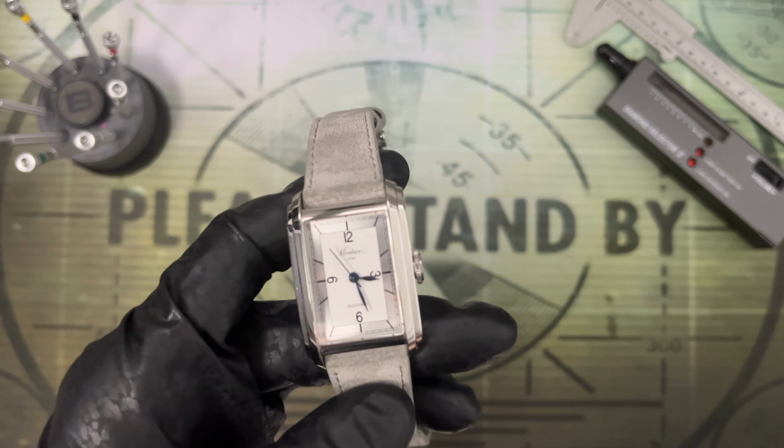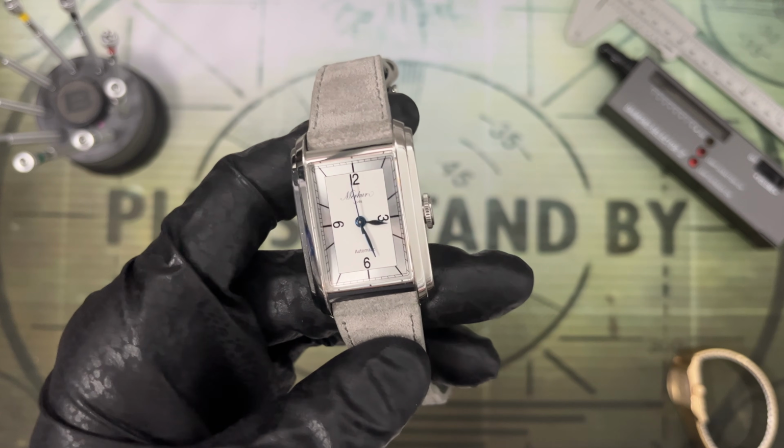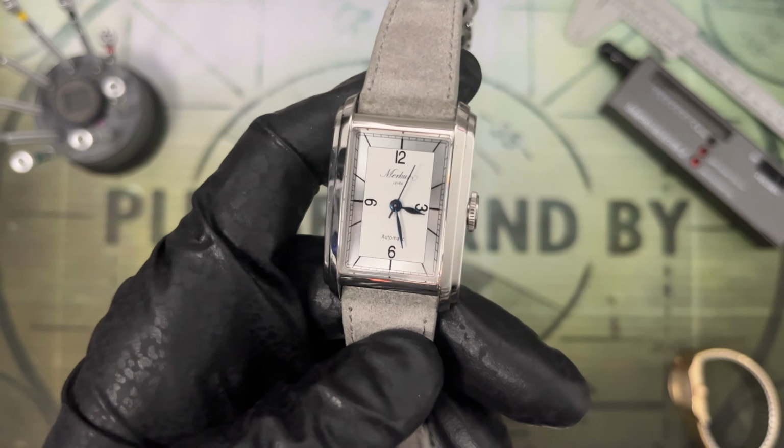Anyways, that was the review of the Merkur Tank, or the Rectangular. Unfortunately, they misspelled it as Rectangular, and I really hope that they fix that because I've really been enjoying this watch.